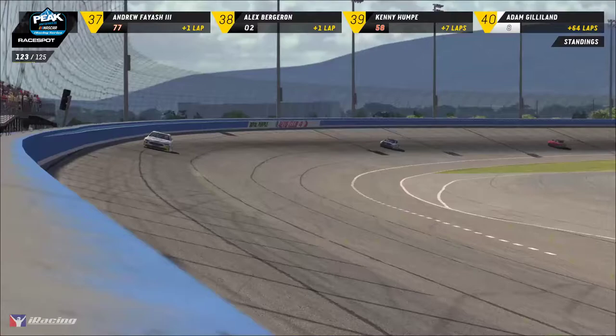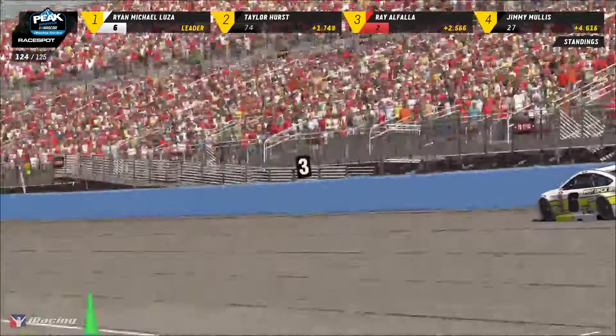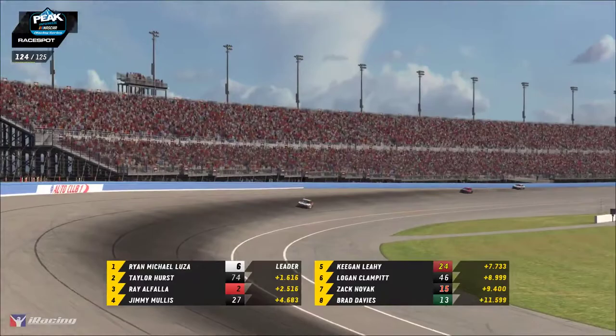And has it been all fantastic for the Luza camp coming into tonight? Obviously, we talked about the likes of Leahy, top five in Daytona, a win last week to lead the championship coming into tonight. But he is not in the top 10 in points entering this one. He needs runs like this in these opening races into the regular season to be able to get himself into that new playoff format for later this year, Tim.